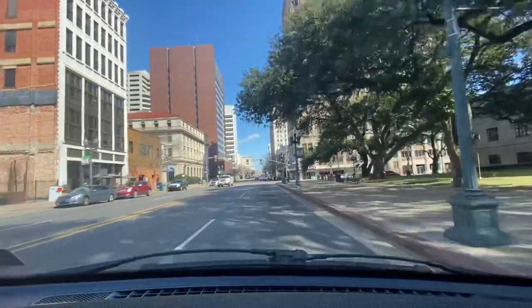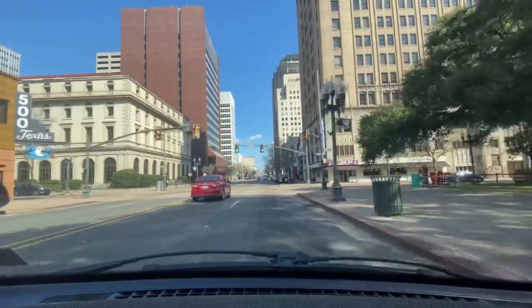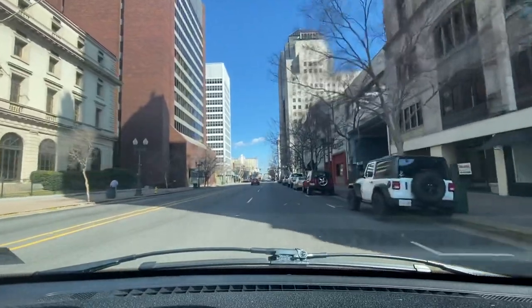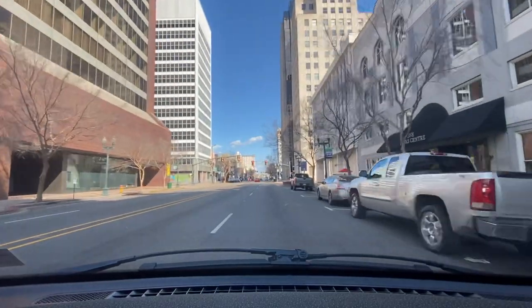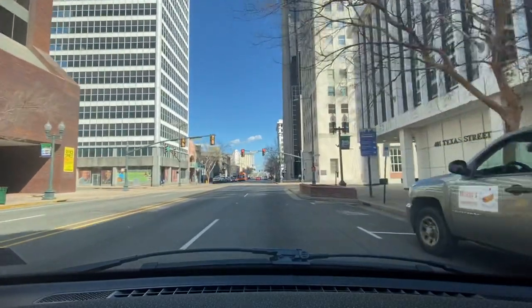We passed the Caddo Parish Courthouse on our right-hand side. We got a cool grandpop-looking design figure where it says Texas hat. Looks cool. Look at that Jeep Wrangler on my right with some chrome rims. So we got what looks to be some high-rise buildings on my left and my right. We passed One Texas Center on our right-hand side.